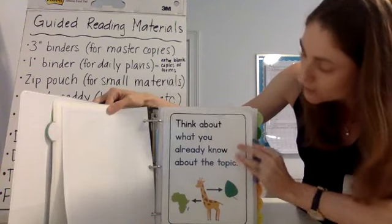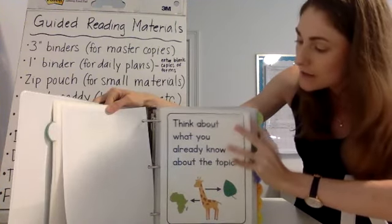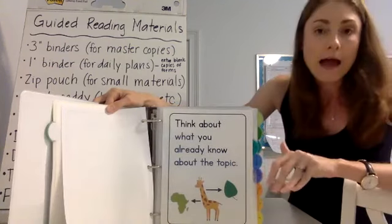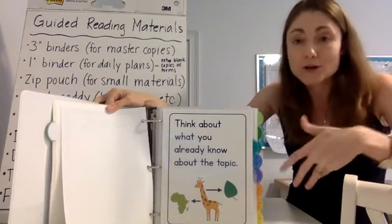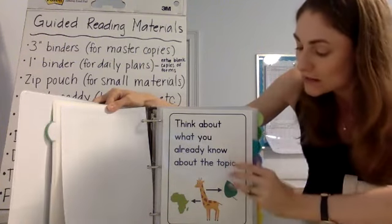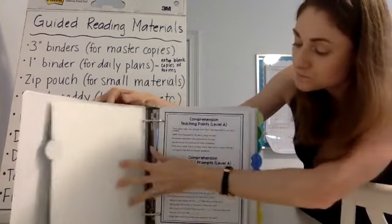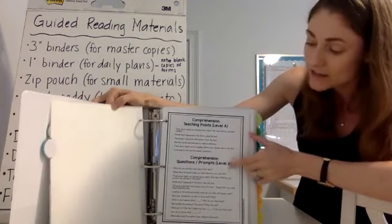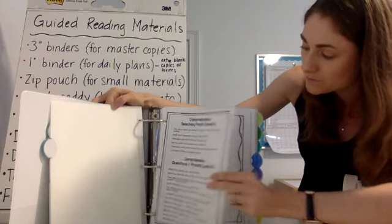Next, we have comprehension and vocabulary. So again, it would be strategy visuals. This is level A, but as the levels go up, I have comprehension question spinners and comprehension question cubes and just different activities to work on comprehension and vocabulary with the kids. Again, I have strategies that are applicable to the level dealing with comprehension and vocabulary.